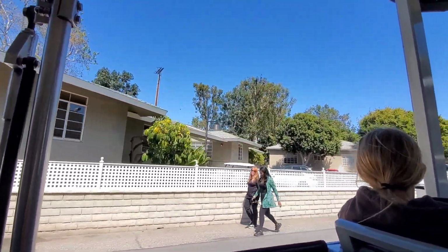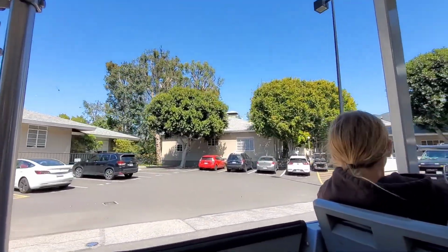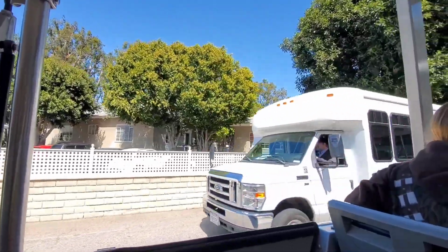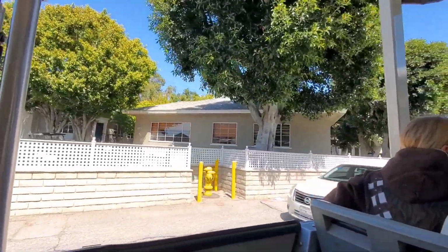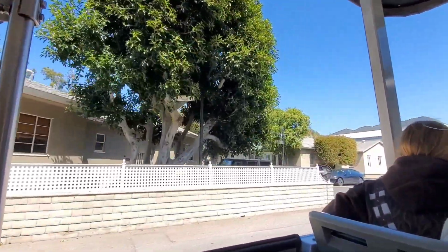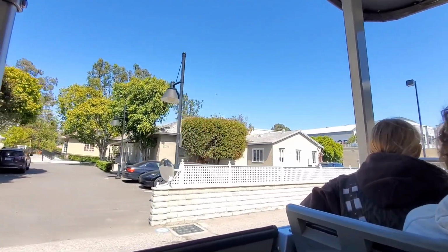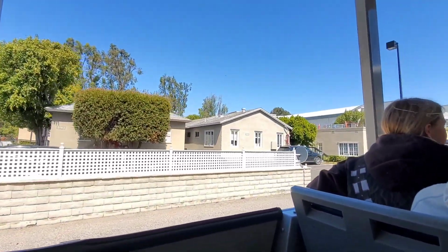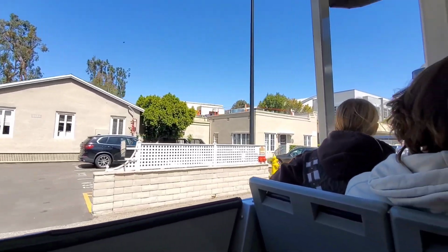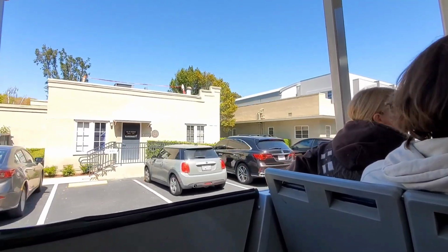Now coming up on the left side, you see one of the most iconic bungalows of the lot. That is Bungalow 5195. It belonged to the incomparable Alfred Hitchcock, who directed such legendary works as The Birds, Psycho, and Vertigo. Bungalow 5195, the most iconic bungalow on the lot. Now coming up on the left-hand side, you see soundstages 25 and 26. These are our newer soundstages.